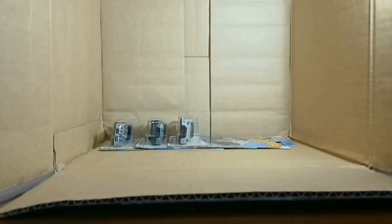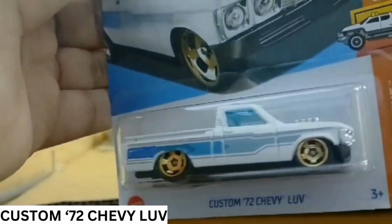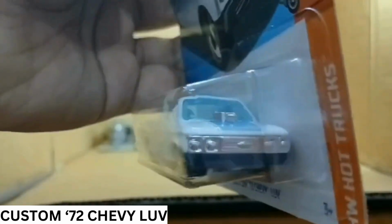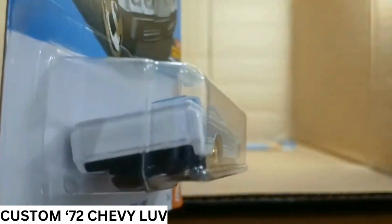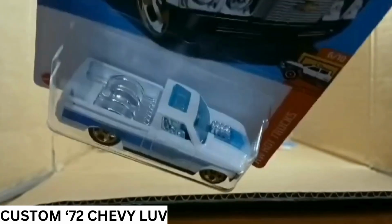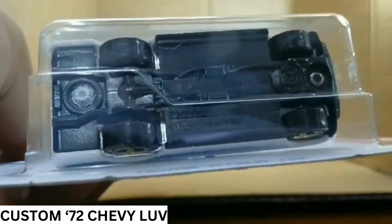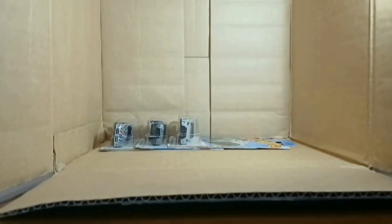The next one that I'm going to show you is the Custom 72 Chevy Luv. This is from the HW Hot Trucks. Again guys, I must say this is the peg warmer from the P case and the last case, because many of them are not buying it, but cool collectors who are into diecast collections, nothing will be wrong if you have this in your collection. The detailing is not so great, but overall it is a fine car. So this is the Custom 72 Chevy Luv. So let me show you the other car.